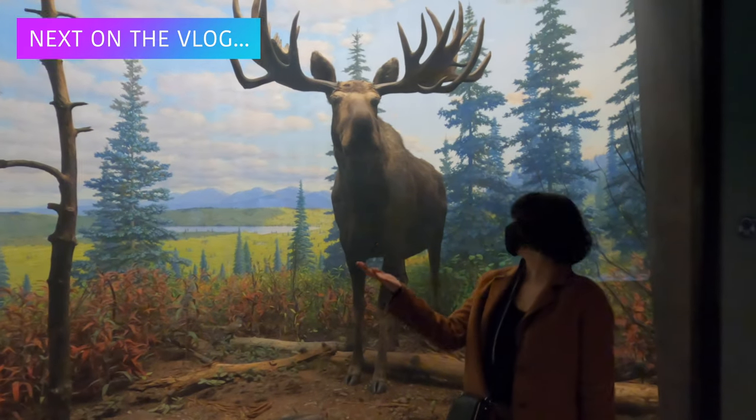Bye for now. We ended up getting the turkey leg. Look at the size of this moose.